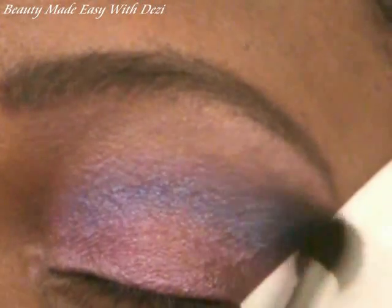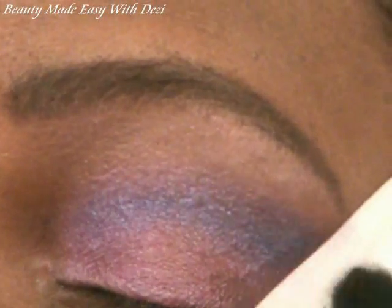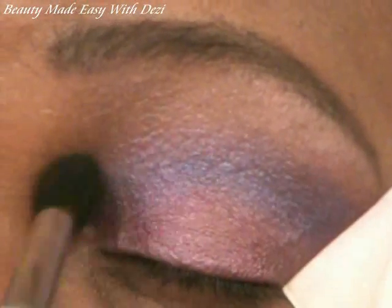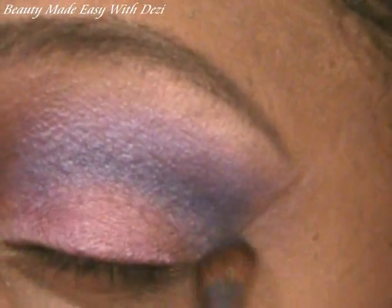Next, I'm going to be using the Sigma 224, and I'm going to blend out and soften the edges of that purple right up at the top. Just soften it out so it almost looks like a light lavender color. Just soften it a little bit. These brushes work really great, especially 224. It works really great at softening the area.